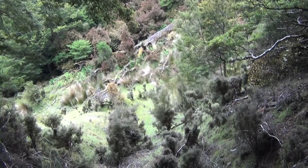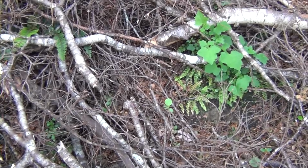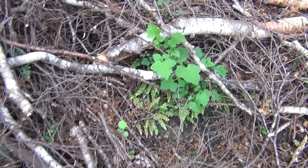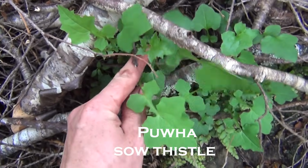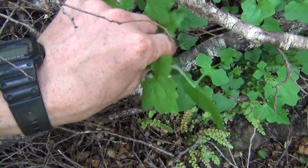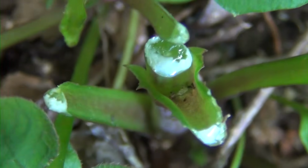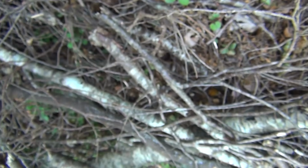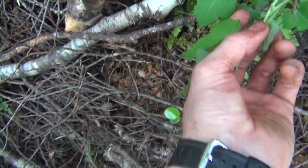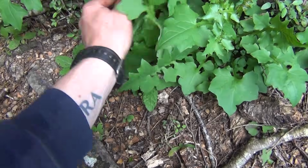Alright, so we're just at the top of this wee slip here. And there's a little bit of puha starting to grow. But it's just a little bit early to really get a decent feed out of it, but I'll pick some of it anyway. So you break it off there, and there's sort of a white milky stuff in it. And that's one of the ways you can identify it, to make sure it's not something else. And plus just the shape of the leaves. This stuff here is a little bit more like it, a wee bit bigger.